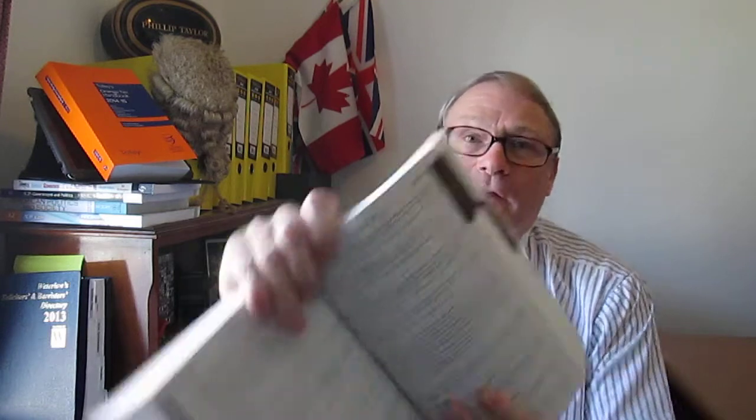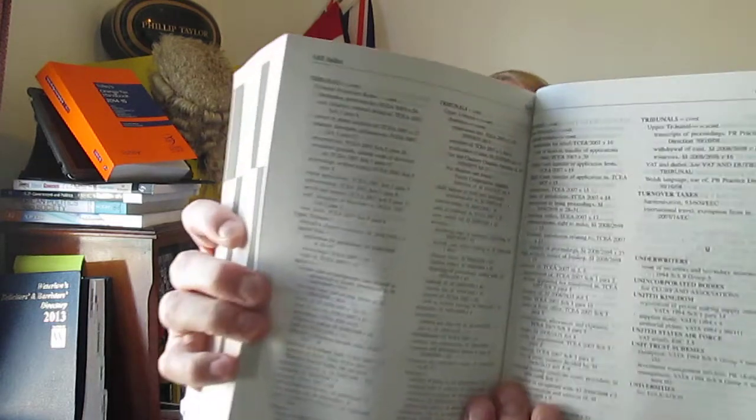Then you have VAT notices, a very large number of VAT notices. Then you've got VAT PR and so forth. As I say, it's a very, very heavy book. It's in 2 parts. That is part 1. I don't know how many pages it actually runs to, but there is in fact, as I should have mentioned, an index right at the back. It doesn't actually give you the page numbers, but it's about 3,000 pages, something like that.